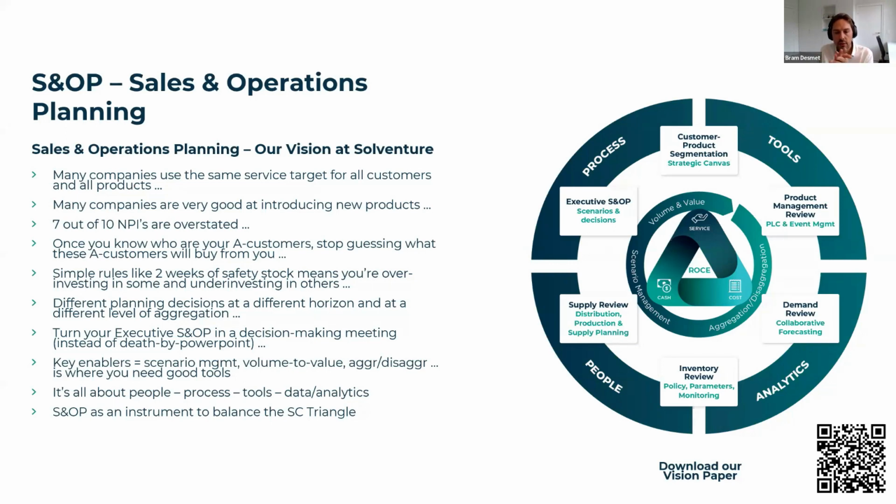Well, here again, our customer product segmentation may steer the prioritization in our supply planning or our allocation methods. Then we have product management review, where our finding throughout the years is that companies are very good at introducing new stuff, but very bad at taking old stuff out. And at the center of that vision, you see that supply chain triangle. So Nick will come back to that.